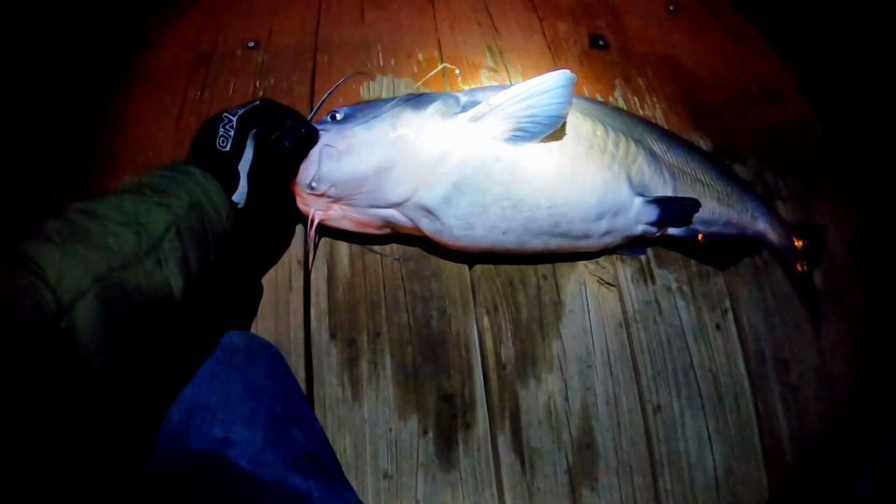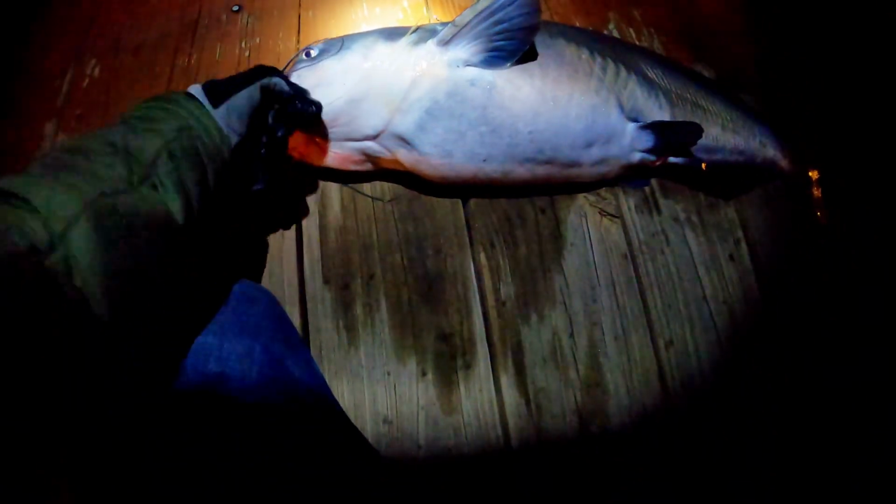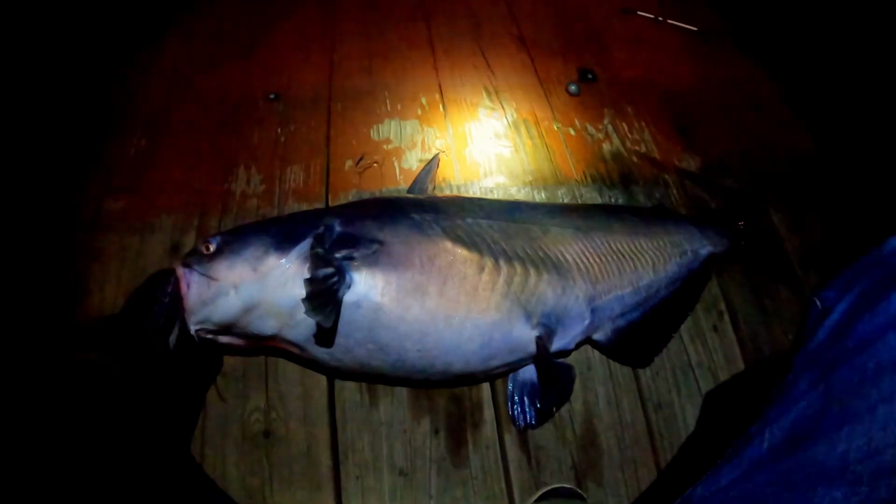Oh. Oh my gosh. This guy might be bigger. Oh, this is a tank blue cat. All right, well now all three rods have caught a fish. Gosh, these blue cats pull hard too.